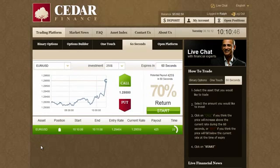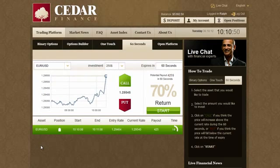There's no guarantee you're going to win the first few trades. You'll simply need more money on your account to recoup the losses if you happen to lose. If you invest at least $1,000, Cedar Finance will give you a 50% bonus, so you'll have extra $500 to trade with. Now, it looks like I'm going to win, which is very nice indeed, and I'll invest another $250 to show you it's not just a coincidence. If I lose this time, I'll show you what to do.